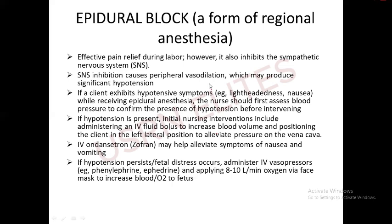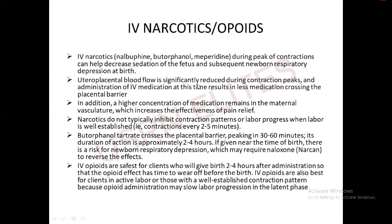If hypotension persists or fetal distress occurs, you can administer vasopressors. So the vasopressors are epinephrine and ephedrine, which is epinephrine-like in nature. They are vasopressors, so they act on the blood vessels and cause vessel constriction, which increases the blood pressure of the individual. You can also give oxygen, together with your IV fluids, to see whether the blood pressure will improve.